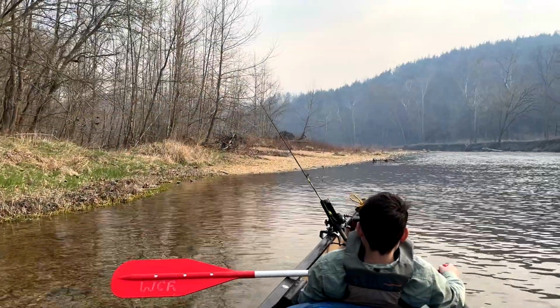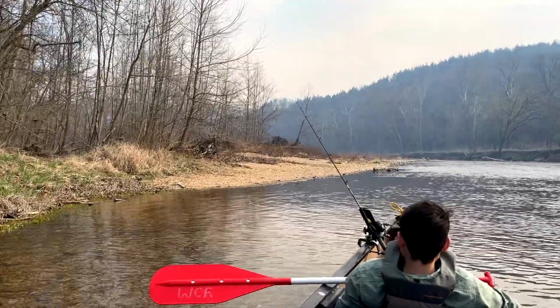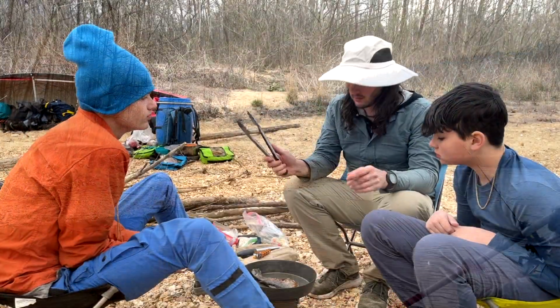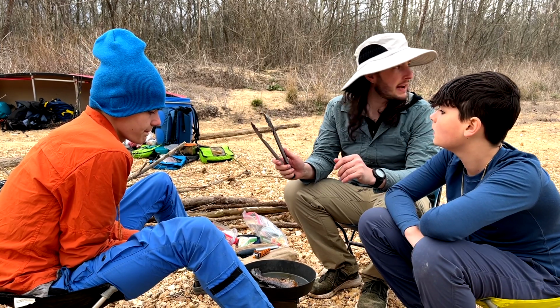Pulling up to this gravel bar. We think this is gonna be home tonight. Looks like it could work. So it's getting a little late. Time to make camp, especially when we had our late start tonight. So let's check it out. All right, so this gravel bar has worked out pretty good. I'm pretty happy with it.